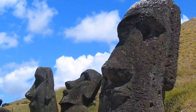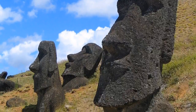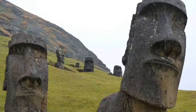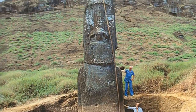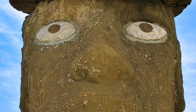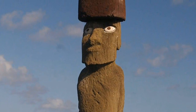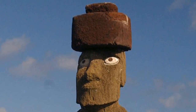Carved between AD 1250 and 1500, they are famous for their striking minimalist features and a distinctive 3 to 5 head-to-body ratio. They weigh up to 270 tons, and can be anything up to 33 feet or 10 meters tall. In 1979, archaeologists discovered that many of the eye sockets originally held eyes carved from coral. And some of the Moai had distinctive pukao topknots or headdresses carved in red scoria.